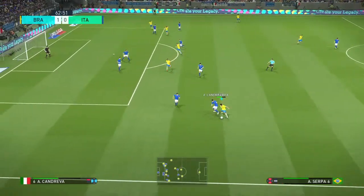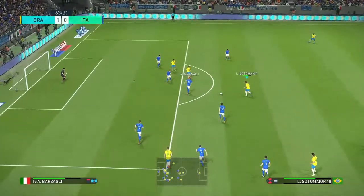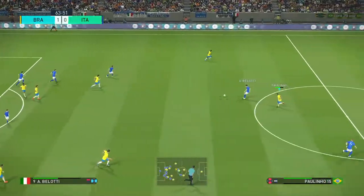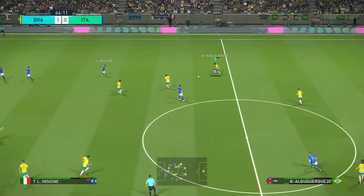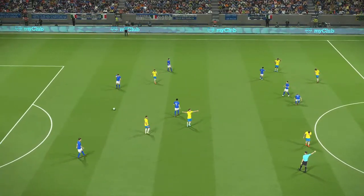So, Jim, what are you thinking? Well, Peter, if they're attempting to see out the game with such a narrow advantage, there's room for trouble. I just think they're sending out the wrong message. This could backfire. Oh, he's caught him there. It's a free kick.